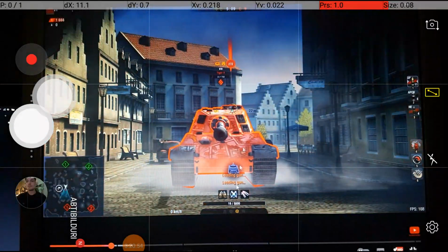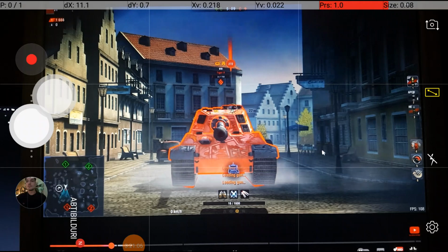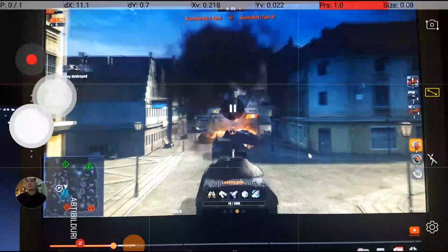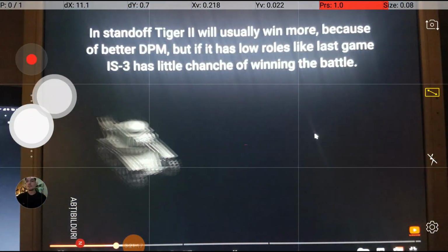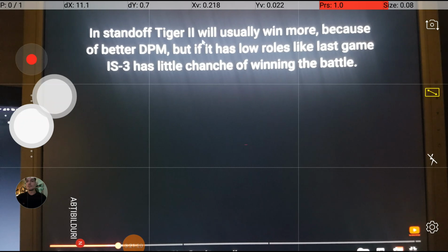But as you can see, Tiger low rolled, and now IS3 has 19 against 34. So in the battle you also experience such things. Instead, Tiger 2 will usually win more because of better DPM, but if it has low rolls like last game, IS3 has little chance of winning the battle. Yeah, in my experience, yes, Tiger 2 had more DPM, but it wasn't that easy to win games. Oh, it has better DPM. You won.